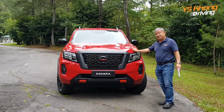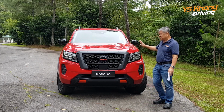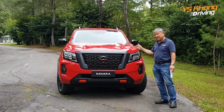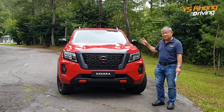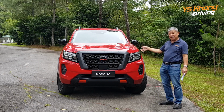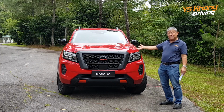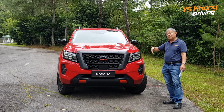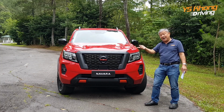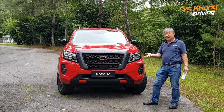Okay, so the Navara comes in quite a few variants. I think there are at least two, but the one that we're looking at now is the top of the range Pro 4X with everything. So in a nutshell, what this vehicle has is a more powerful engine, 190 PS and 450 Newton meters of torque, a 7-speed automatic gearbox. Of course, it's got part-time 4-wheel drive, and you can get 4 high, 2 high, and also 4 low for rough and tough areas.